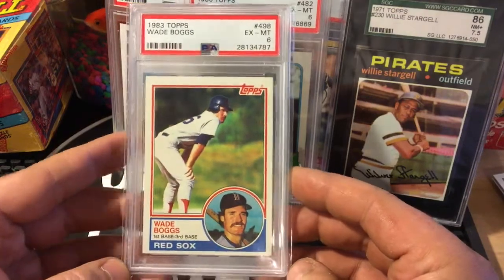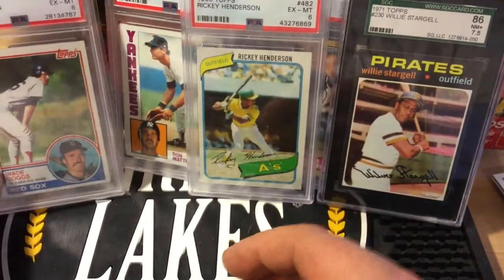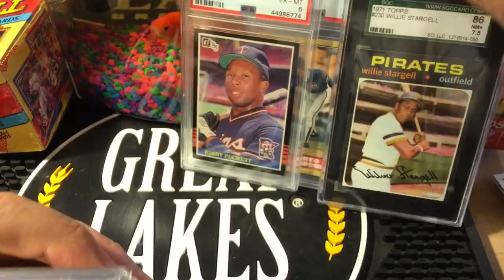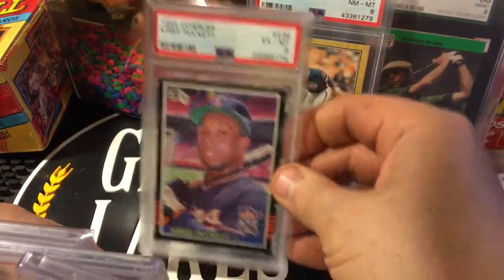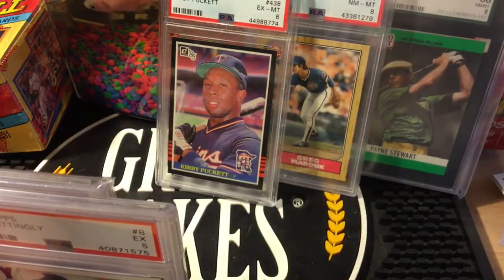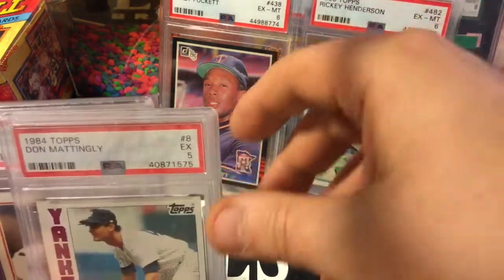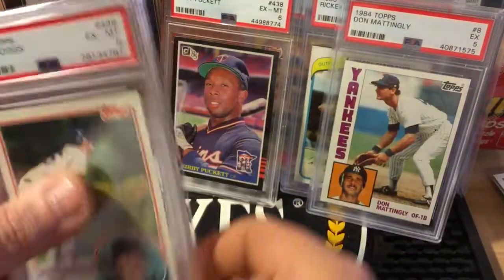All right, next up, talk about iconic cards, man. I mean, look at this. Look at this lineup I just opened for you, folks. Wow. Hits just keep on coming. We got Puckett. We got Henderson. Maddox in the background there, by the way, looking at you. We got freaking Rickey Henderson. Mattingly. Those are all rookies. The 71 Stargell, which is not a rookie.